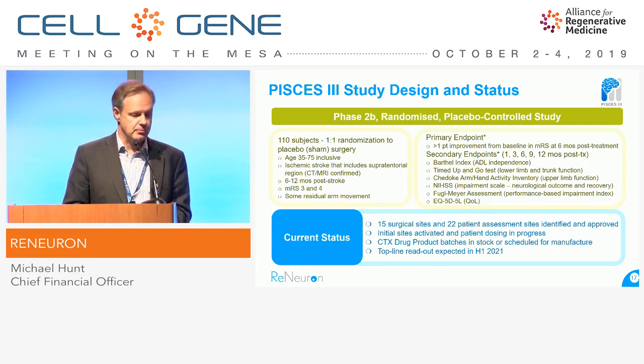There are a number of secondary endpoints beyond the primary modified Rankin score, as you see here, and again, these are fairly classic stroke disable or stroke study measures used in both acute and chronic stroke clinical studies. It's being run in around 30 sites in the US, as I mentioned. It's well underway in terms of recruitment, and we're expecting to report data in the first half of 21.